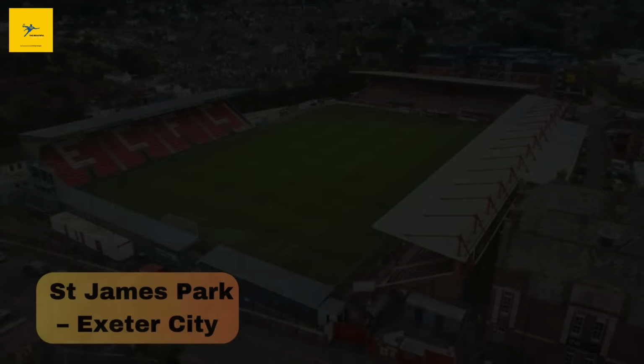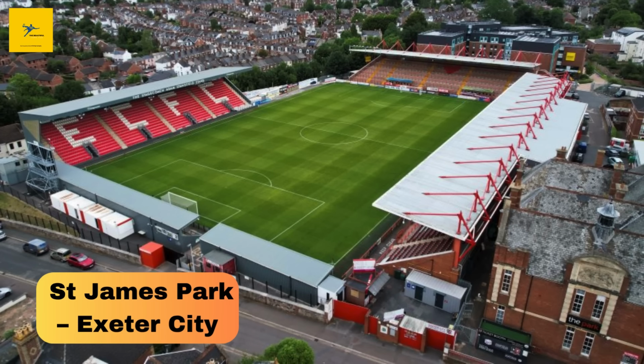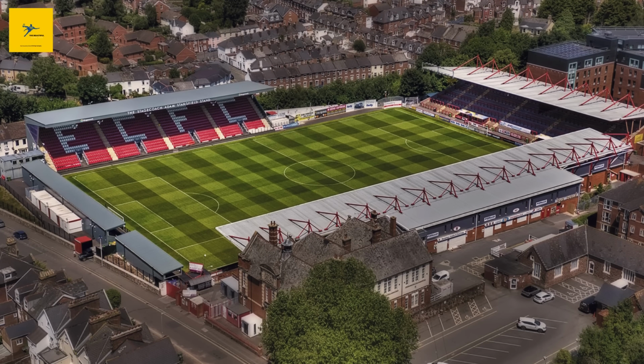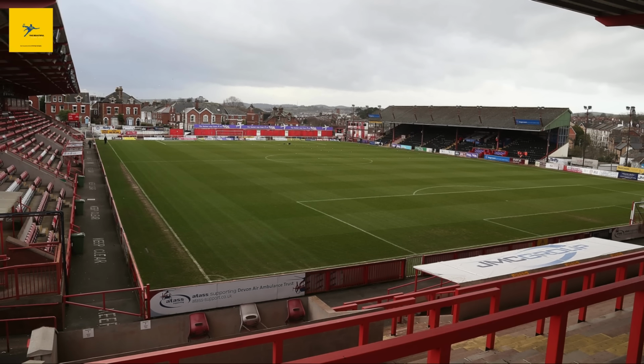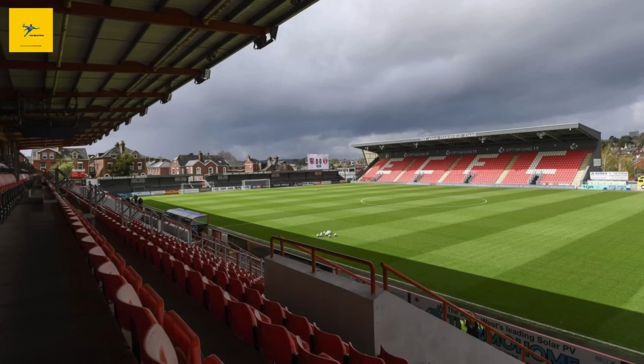1. St James Park. This is small, scrappy, and special. The Big Bank is a standing terrace, the largest left in English professional football. It's loud, steep, and gloriously 1970s. Renovations have cleaned it up a bit, but it's still old school. Corrugated roofs, narrow tunnels, no glitz, no glamour, just football. Exeter fans love it. And honestly, so do we.